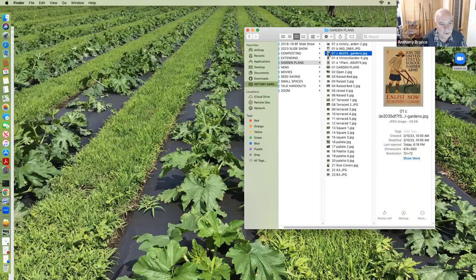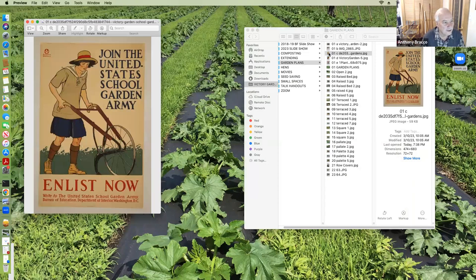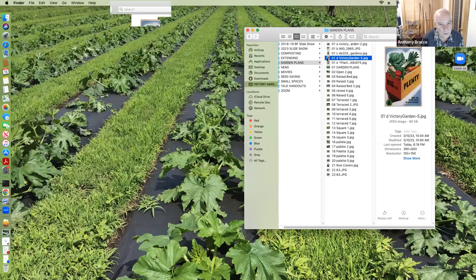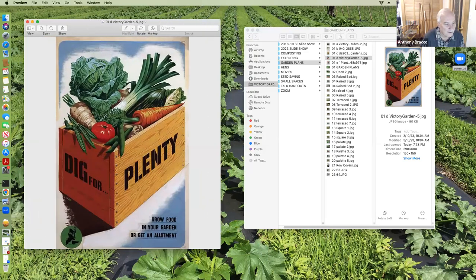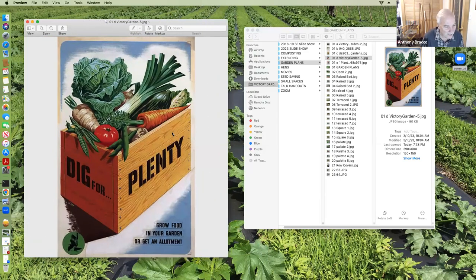And they did add some nice posters. So here's another one, a poster of the United States School Garden Army, because they were doing that at schools. And now school gardens are becoming popular again, so the kids eat healthier in schools. And then World War II, it got a little more serious. The graphics got a little bit less fun. They were more hard hitting, because it was a more serious time, I guess. So grow food in your garden or get an allotment. So they had that. And that was very interesting that they did that.